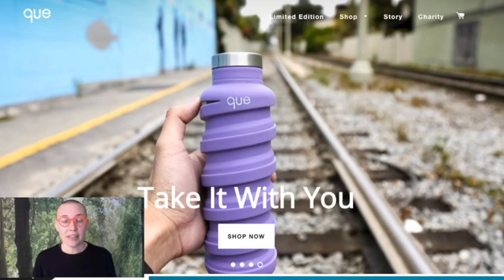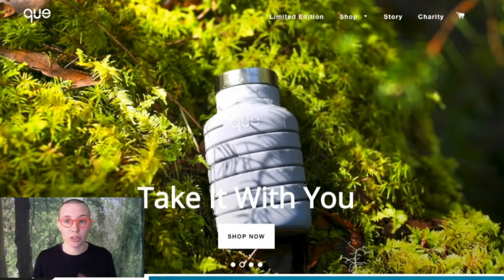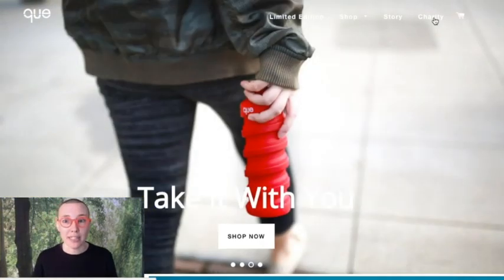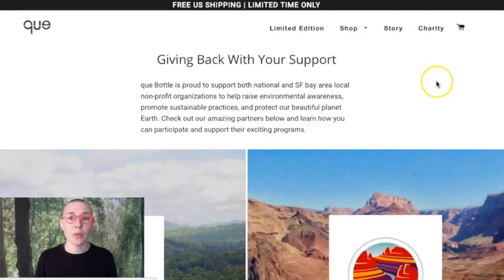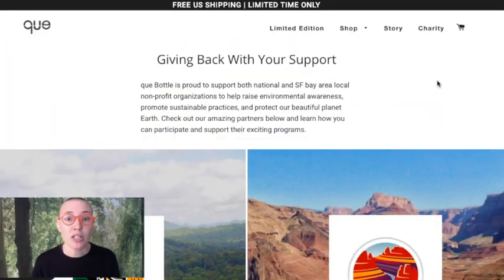Now, this company, I think it's a young startup, and I think they are filled with good intention, and the product makes sense. In a way, it does absolutely solve the problem of single-use plastic bottles. The other thing that I think is beautiful about this particular startup is that on the charity page on their website, we can see that they support various charities. For example, they say Kbottle is proud to support both national and SF, San Francisco Bay Area local nonprofit organizations to help raise environmental awareness, promote sustainable practices, and protect our beautiful planet Earth. This is very commendable of them, and I wanted to give them a shout out and say well done.